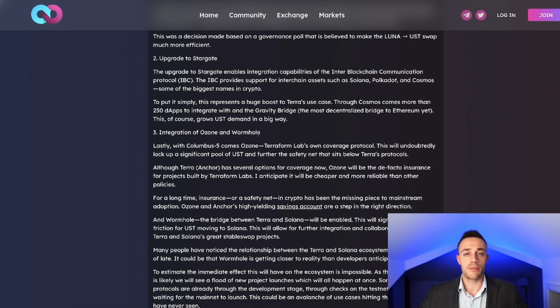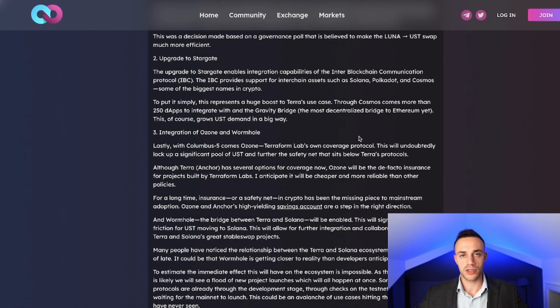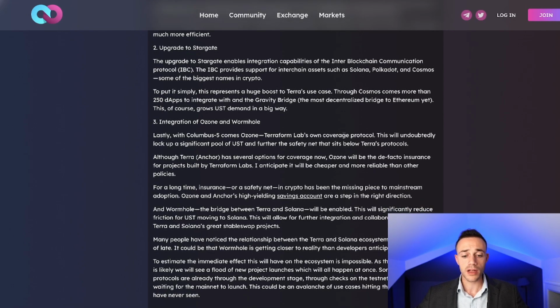Now, the last part of the Columbus 5 network upgrade is the ozone, and this is basically insurance for the Terra ecosystem. So we all remember Iron Finance, how it was a stablecoin protocol. Mark Cuban was in on it. There was just a massive bank run, and for the most part, everybody lost all of their money that they had inside of the Iron Finance protocol. There was no insurance.